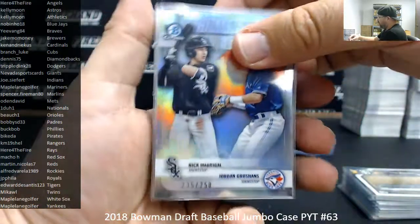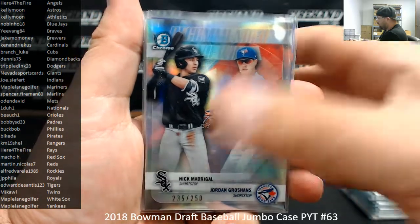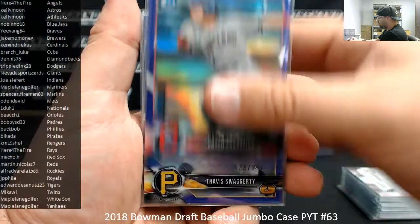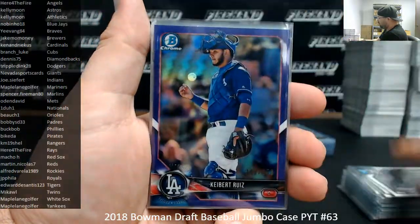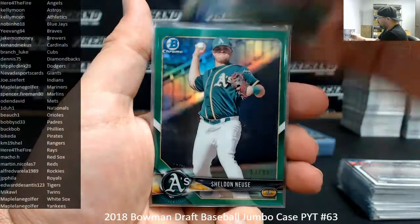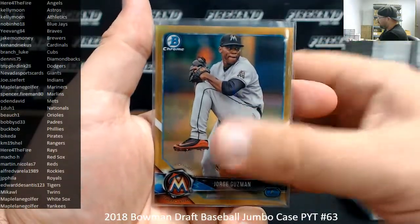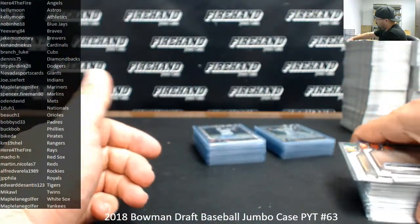We had a recommended viewing dual refractor 250 Madrigal and Groshans. The random draw went to the White Sox. Purple refractors to 250, Brian Lavastida, Travis Swaggerty, Brendan McKay, Ford Proctor, Keibert Ruiz. Blue refractors to 150, John Duplantier, Lenny Torres. Green refractors to 99, Kyle Isbell, Sheldon Neuse, Mason Denneberg. Gold refractor to 50, Jorge Guzman. Orange refractor to 25, Simeon Woods Richardson.